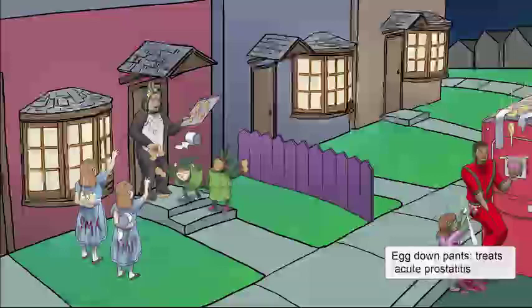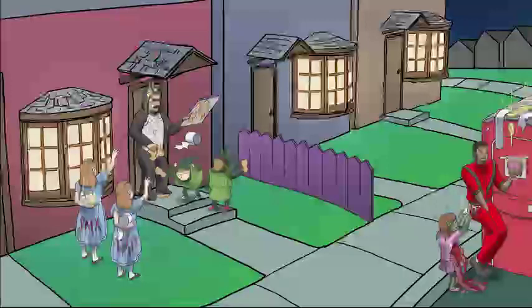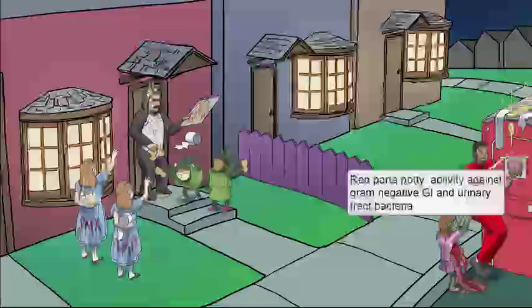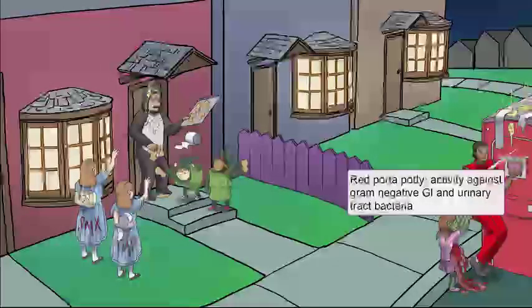Anyways, this is to highlight Bactrim's effectiveness in treating acute prostatitis in men. I really want to convey that these GI and urinary tract bugs represent Bactrim's important gram-negative coverage. And that's why the porta potty and costumes are red-themed, our recurring gram-negative color.